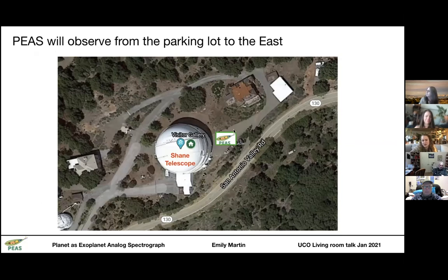And actually there's a nice little sweet spot that we found on our second night where the wind is a lot less. Because if you're too close to the dome, then you actually end up with wind just whipping around the dome and it turns into being freezing cold. But yeah, so that's where Pease is going to observe from. And then every night we just wheel it back into the dome to be protected from the elements.